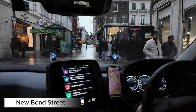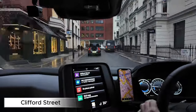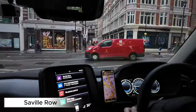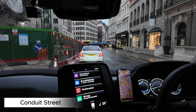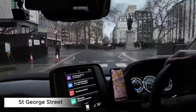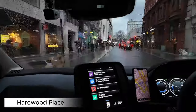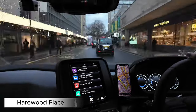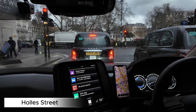So as we leave New Bond Street, we'll do the left onto Clifford Street. We'll then turn left onto Savile Row and then a left back onto Conduit Street, heading us west in the correct direction. So we decide to do the right turn onto St George Street, go past a brand new taxi rank in the middle of St George Street, around Hanover Square, leave by Harewood Place, and then it'll get us forward onto Holles Street. As we go past John Lewis on our left-hand side, and then comply Cavendish Square, we will have a quick look at the taxi rank behind John Lewis.